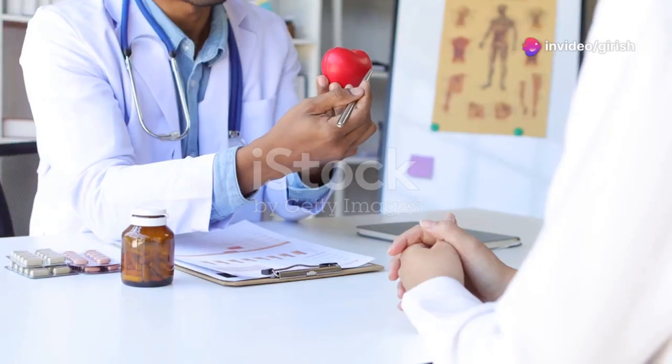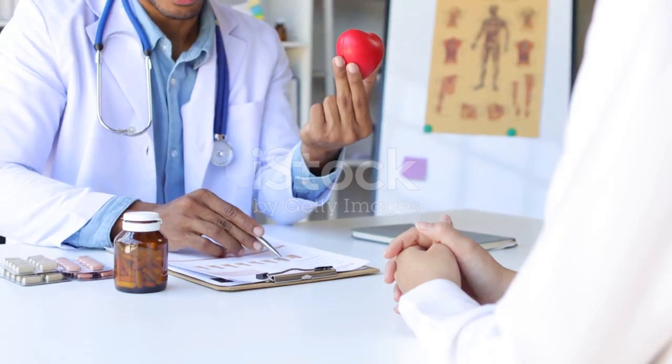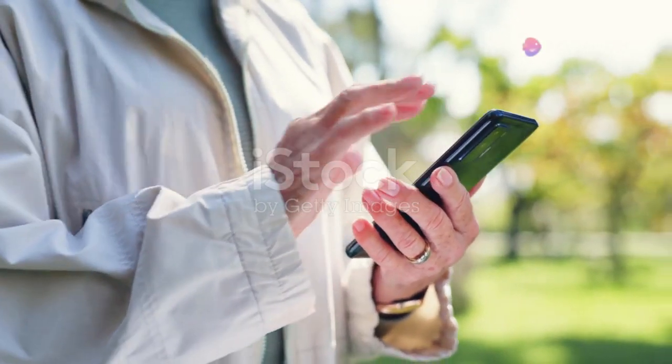I was diagnosed with heart disease a few years ago. It was a tough time, but with the right treatment and lifestyle changes, I've been able to manage it. I still enjoy my walks in the park and spending time with my grandchildren. It's all about making the right choices every day.